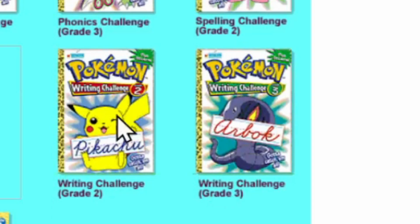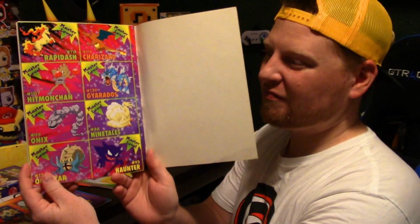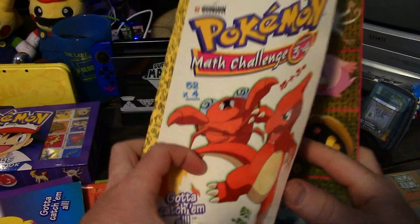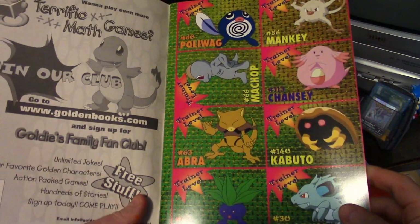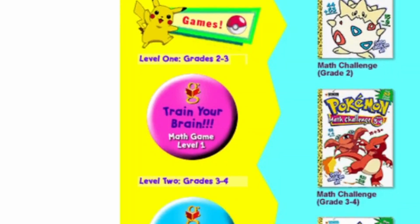How does an Arbok hold a pencil? Come buy a book and find out. Nah, but seriously, these are the coolest flashcards I've ever seen in my life. The inner cover tells you to join Goldie's Family Fun Club so you can get unlimited jokes and play some of these cool math games and stuff.